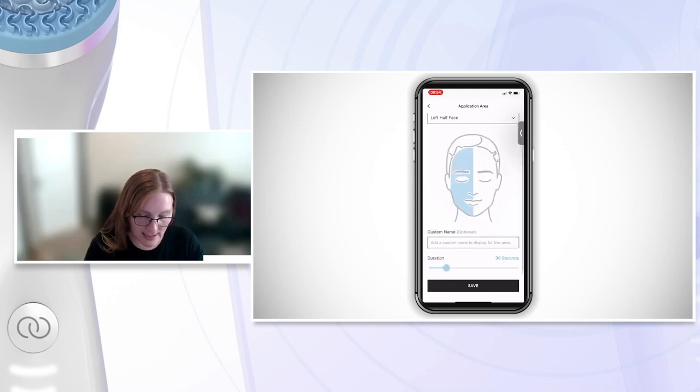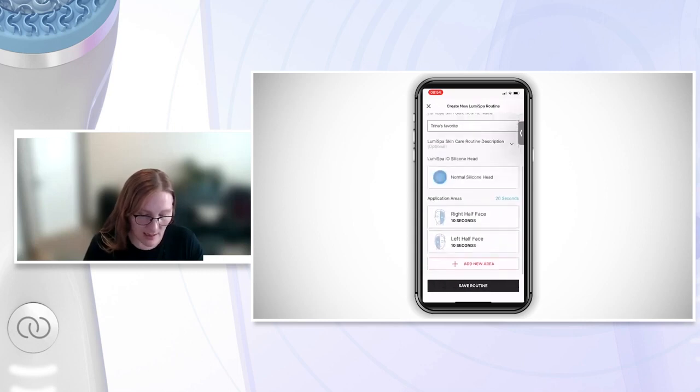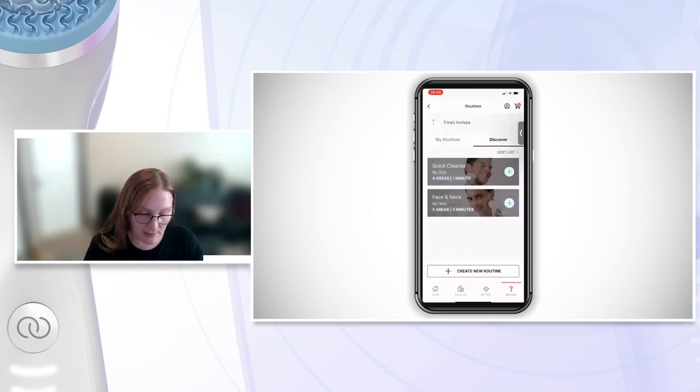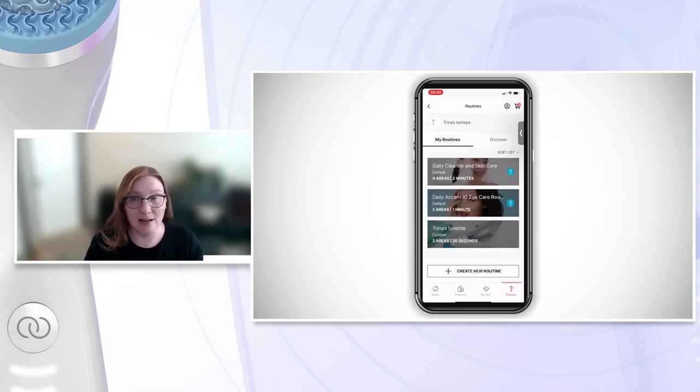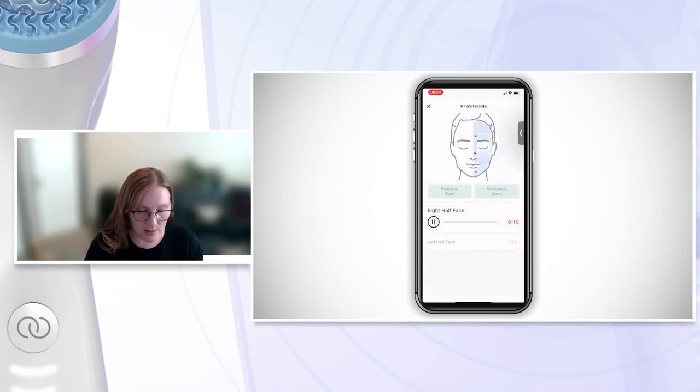Do the left half face for 10 seconds and save that. And then I can go ahead and save that routine. Now that's going to show up in the My Routines area because it's something that I created for myself. So similarly, I can go in here and I can start my session.